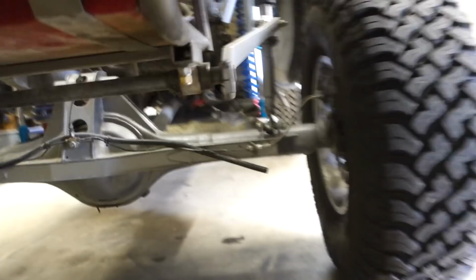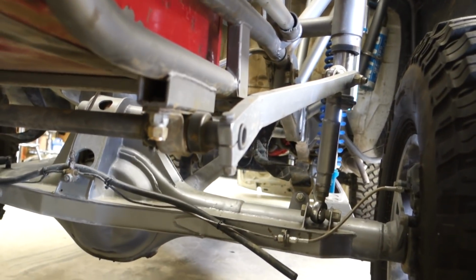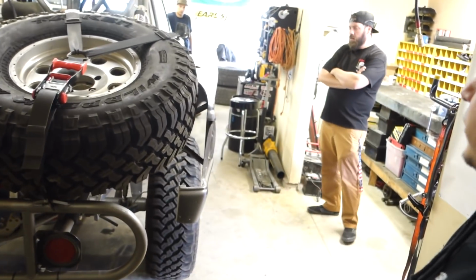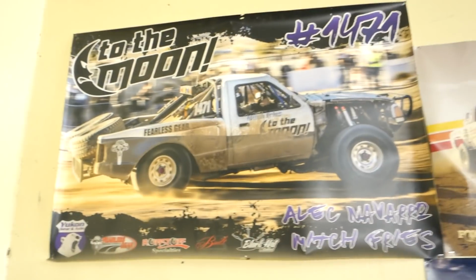Then you're running the sway bar right here. Yeah, that sway bar was kind of an experimental deal before we went with a more intense one. It's a pretty light setup, but to me it feels like it's on rails, so we ended up keeping it. Right, so it's super tight. You could corner the hell out of this thing. Hell yeah, dude. So this is some highlights from racing, huh?